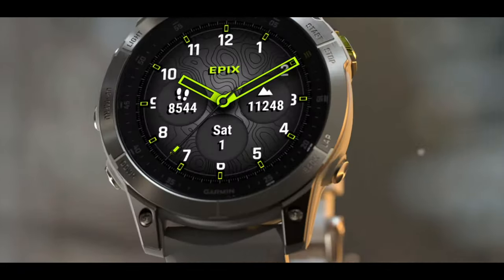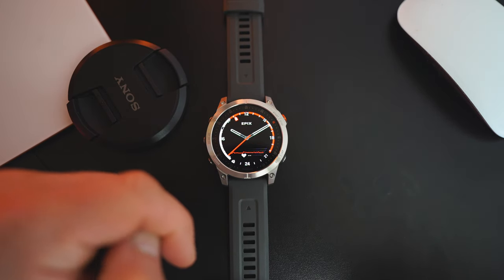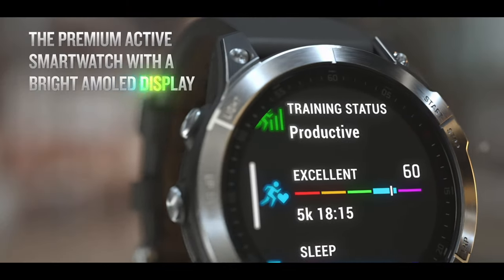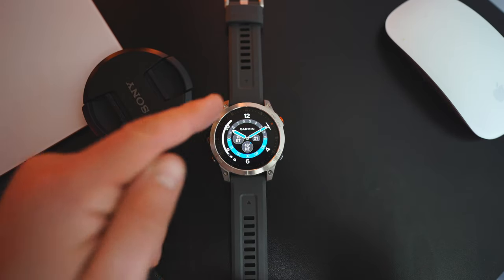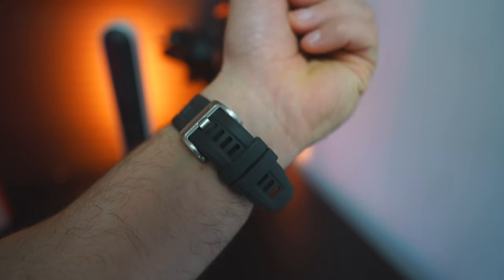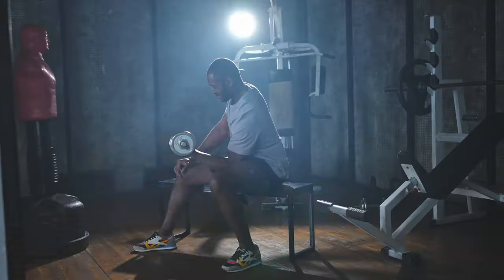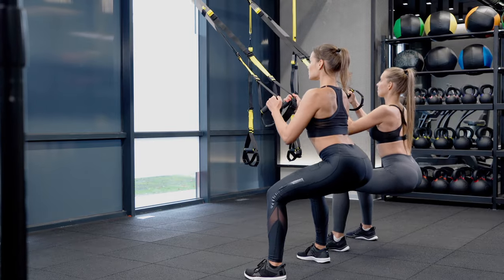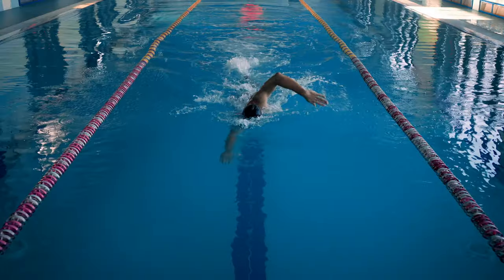In the competitive area of fitness wearables, the Garmin Epix Pro distinguishes itself as not just a gadget, but a comprehensive fitness companion that marries style with substance. The device's premium feel is immediately noticeable, thanks to its crisp AMOLED display and that elegant stainless steel bezel, making it a wearable that suits both the gym and more formal occasions seamlessly. From running to swimming, this watch does cover it all.